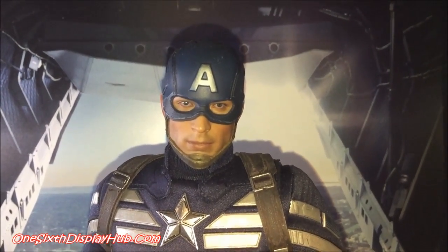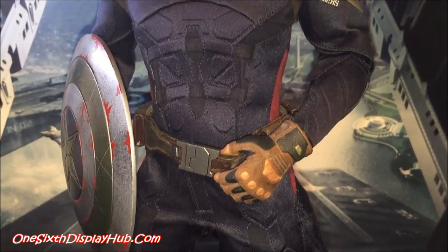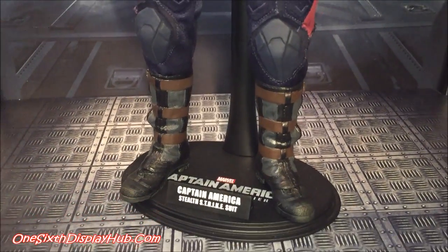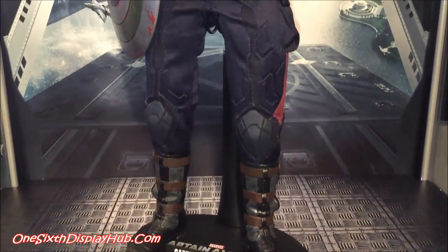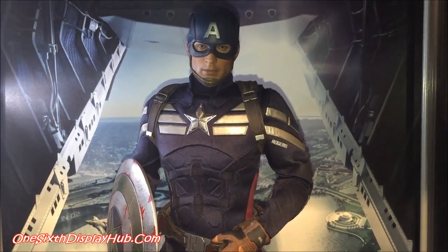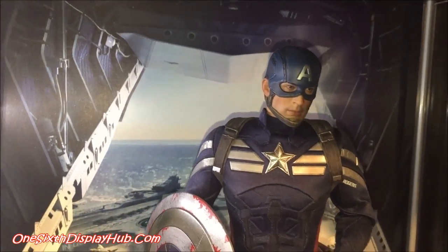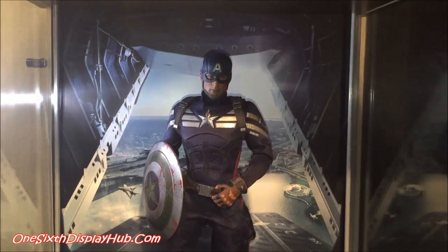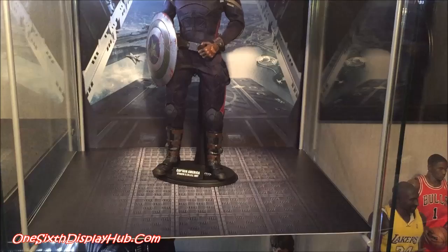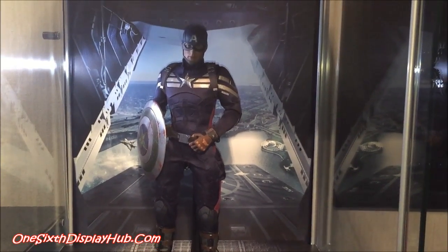Right, so the first figure. As you can see, it's the stealth version of Captain America. Really nice figure, one I'm still buzzing about the fact I've got. Really do like it. Moving back, as you can see, the display behind him is the open door on the helicarrier. Looking really, really nice. If I move back, that gives you a full look at the display with the figure and the floor. Like I said, he did send me 2 floors and 4 backdrops, all of which are really, really nice.